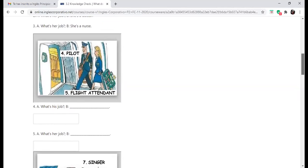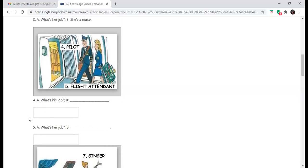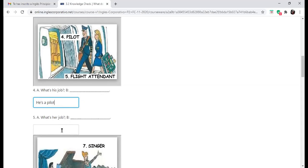But in the number 2, what's his job? So how should the answer be here? I say, he, y vea cómo está el ejemplo. Aquí es importante que consideremos el ejemplo, ¿verdad? Si lo tenemos contractado en el ejemplo, it means that you have to work with the contraction. So I say, I read his job, I'm talking about him. Si dice his job, estoy hablando de él, ¿verdad? Entonces digo, he's a pilot. Y aquí nos va a servir lo que dijimos, ¿verdad? De los an. Ok. Letter A. Letter 5A. What's her job?